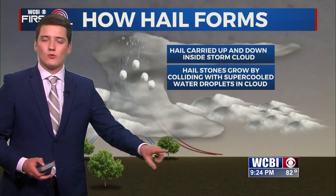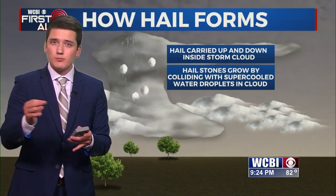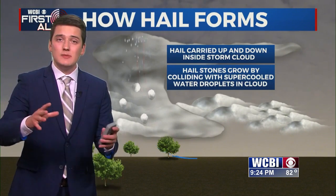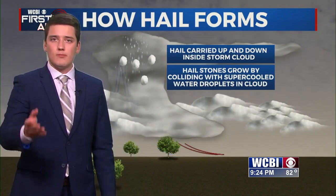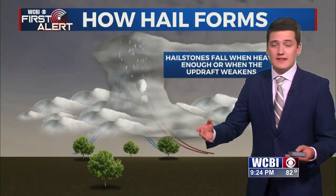Once they become hailstones or little pellets of ice, they're carried up and down in that updraft, in the red arrow of that thunderstorm, and the hailstones grow and get bigger the longer they're suspended up there in the storm. Other super-cooled water droplets interact with those stones and they accumulate. It gets bigger and bigger, kind of like a snowball. If you were to roll a ball of snow down a hill, it would get bigger and bigger and bigger. So that's kind of what we're dealing with here in the same sense.